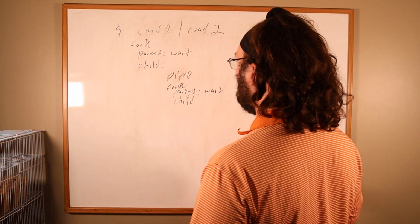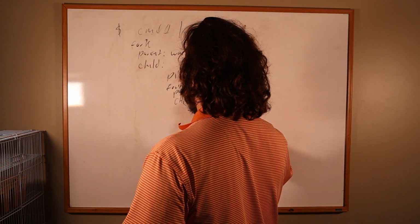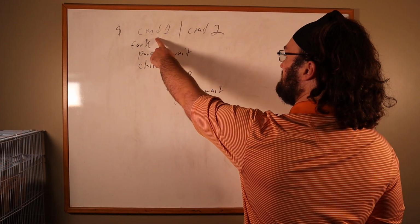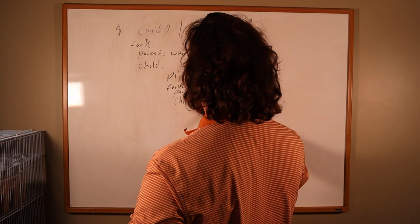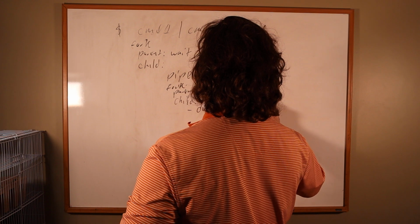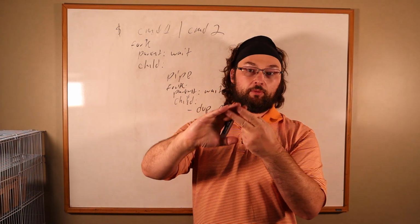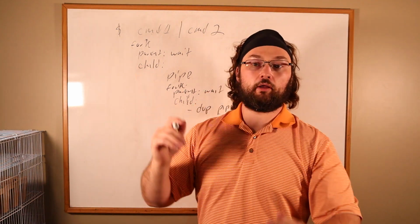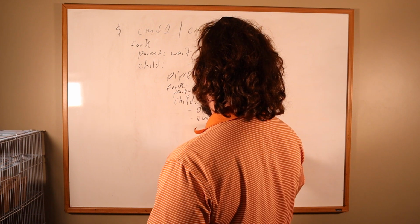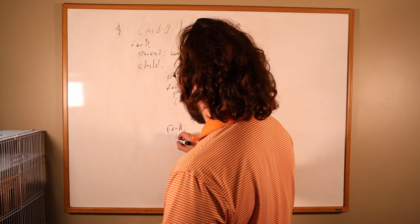In the child, this is going to be the standard output. So we're going to dupe the pipe to standard output, so we have to close the extra end of the pipe, close standard output, dupe to standard output, and then we're good. And then we're going to eval command 1. Then we're going to fork again here in the parent.